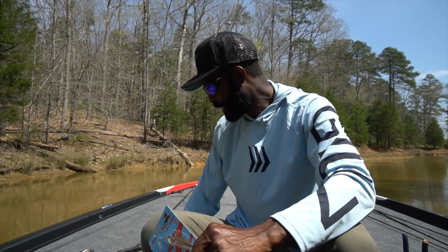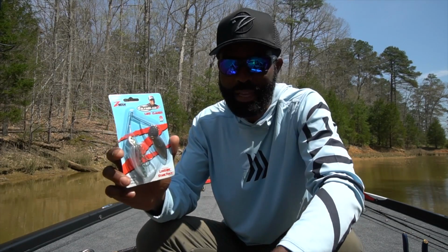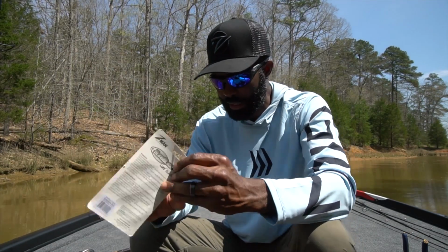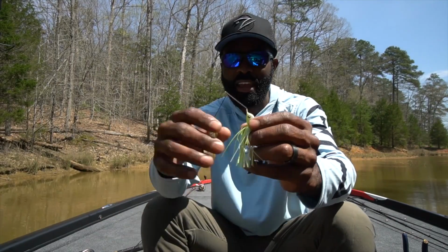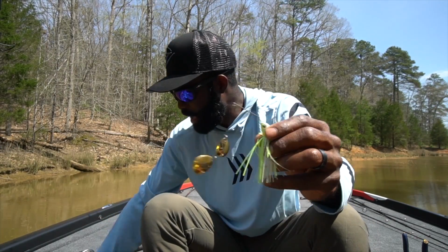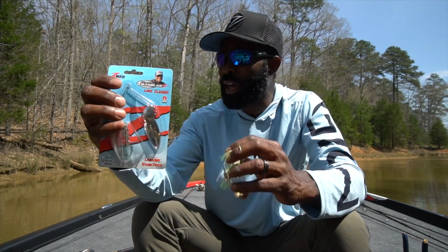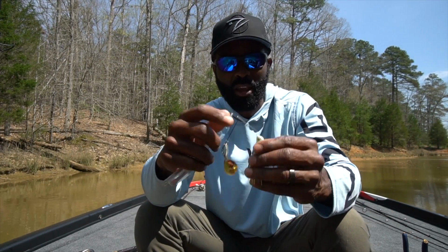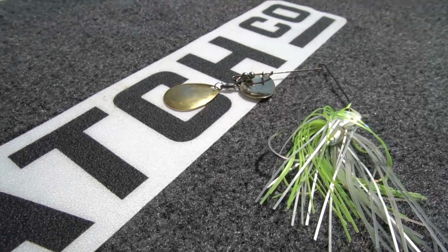Now, here's something I did. I did kind of modify this spinnerbait a little bit. This is a Z-Man Slingblade, and what I'm actually doing is taking this guy off. I'll show you one that I've already rigged up, and I made it a double Colorado. It came in the pack with a willow leaf blade on it, but since it's so muddy up here today, I want to switch it to a Colorado blade because a Colorado blade has more thump.